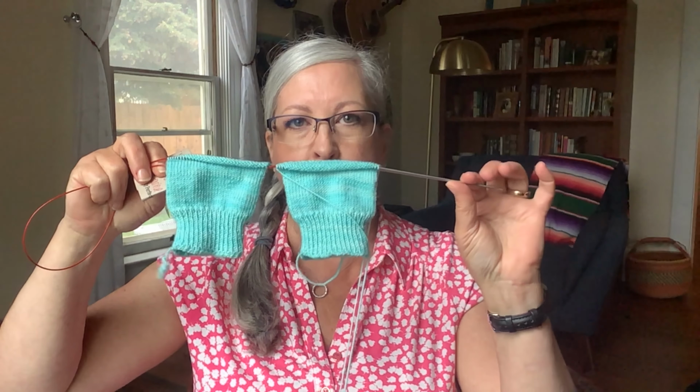I was saying that I am teaching the 2 at a time technique at my local yarn shop, My Sister Knits. I just finished the first series of classes on making socks 2 at a time. And this is where my microphone is. This is the sample that I'm working on for the shop.